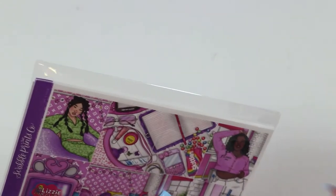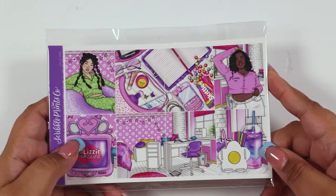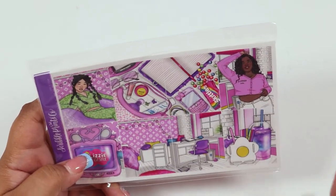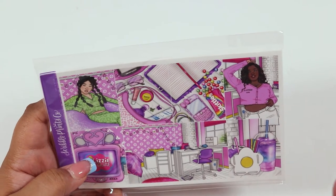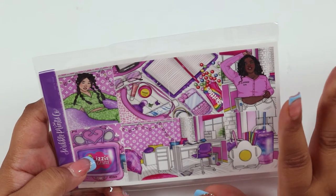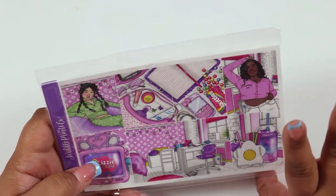First we have the 8-year bundle, not opening it on camera, I'm sorry. You guys can watch the reel if you want to. I love stuff to stay together, and I find it extremely annoying to open stuff that I already know what it looks like. So anyways, obsessed with this.